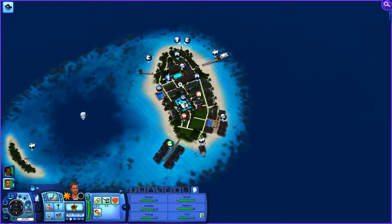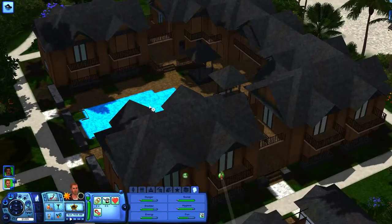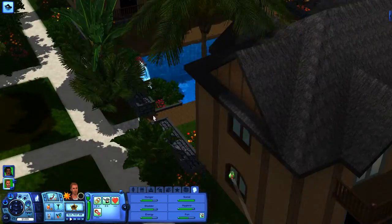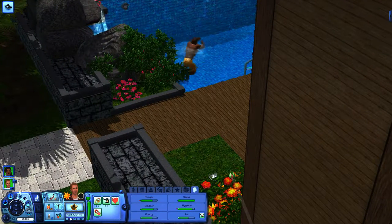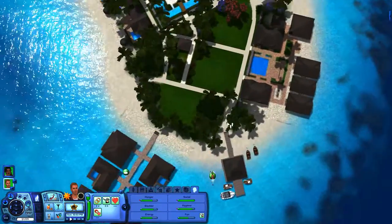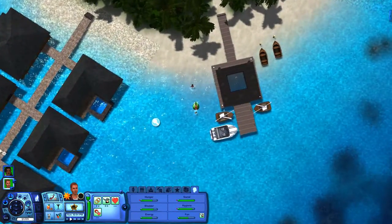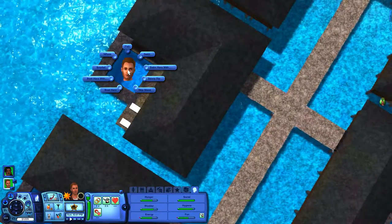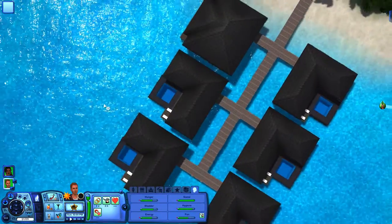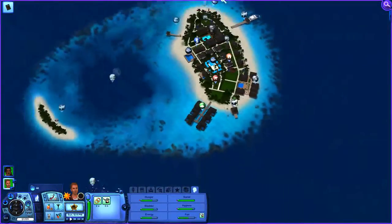I wonder, can they snorkel in a pool? Oh gosh, we might actually have to check in here, you guys. I think they have to snorkel probably in the pool. Oh darn. Okay, so then we have a little pool in our little spot. That's so tiny though. That's not even snorkel worthy.